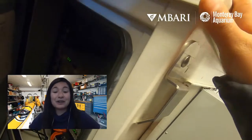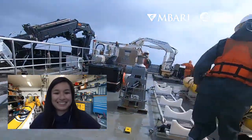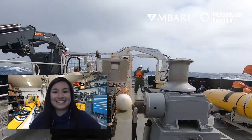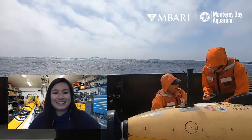So is the GoPro on you right now? The GoPro is on me. Okay. Give me a second. I can't see the video. Oh, no worries. So I'll let you know. We're now exiting onto the deck. We're on the deck now. We're walking towards the launch area. So what is it like at sea at this point? You've got folks getting prepped over there?